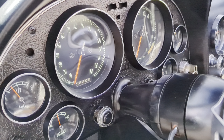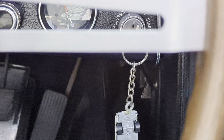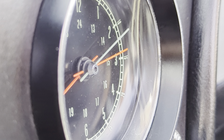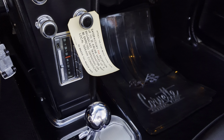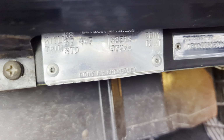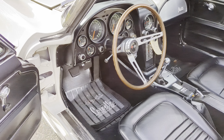Gorgeous. Showing 26,605 miles. Beautiful frosting around the gauges. Correct 6,500 red line. Power windows. You can hear that clock ticking too. Awesome. Working AM radio. Power windows, which I love. Original trim tag, original VIN tag. That is awesome.